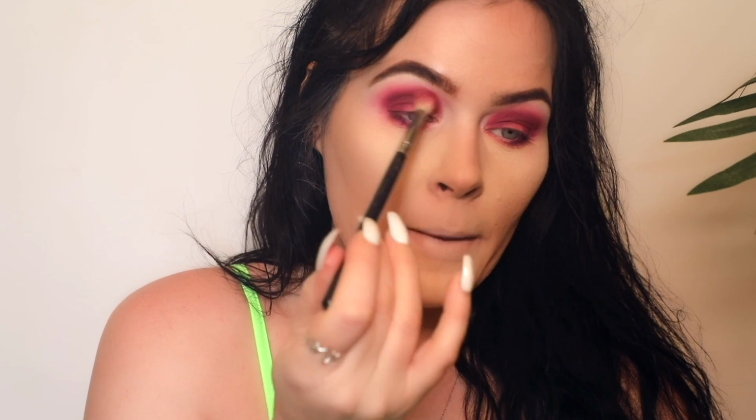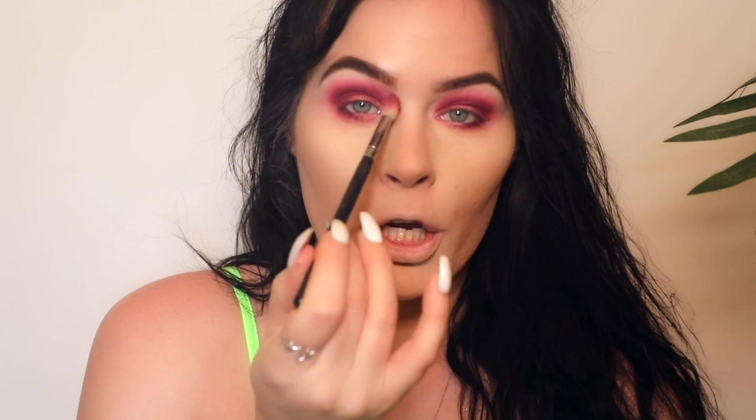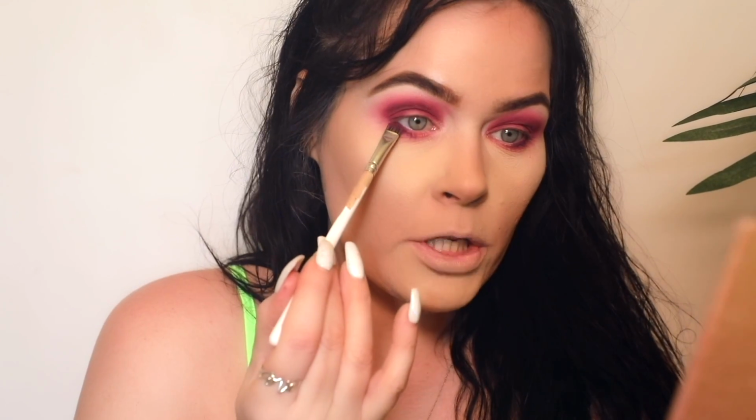And then I'm just going to bring back some more of that first shade, Supreme. I'm going to very gently tap it right over Pinker. And then I'm going to take some of Big Wig on a smudger brush and smudge that right into my lower waterline.